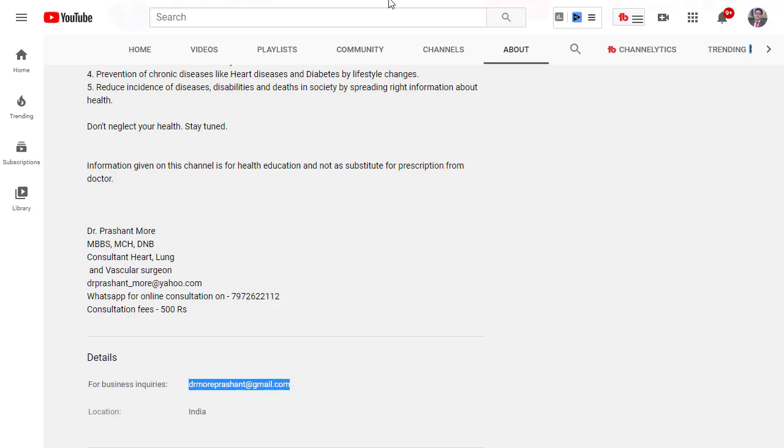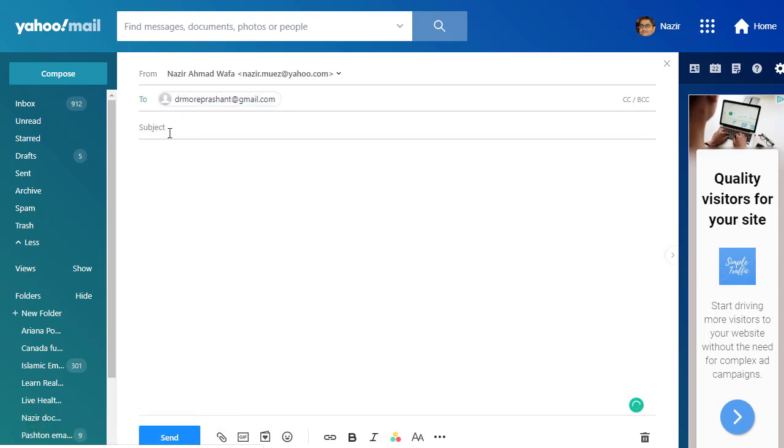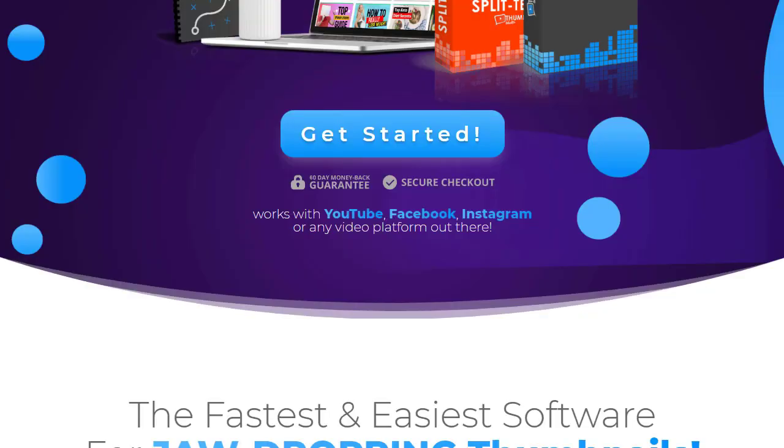The next tip is that I can go back to my Gmail account or Yahoo account, meaning my email section, okay? I can just paste it right here, and then I can give a subject line and the email body, okay? Email swipe I can give.